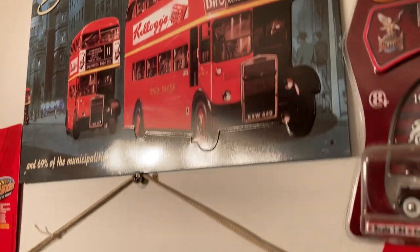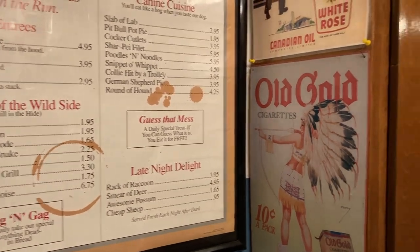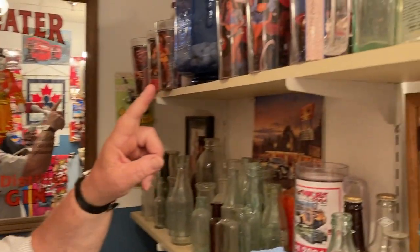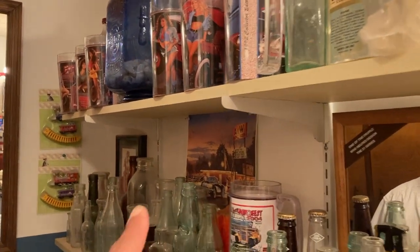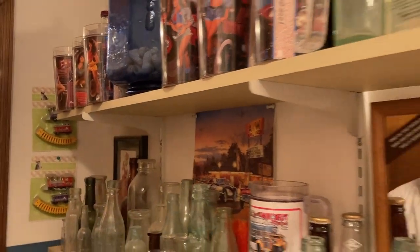My God, Roy. And as you see, all different bottles, even Coke bottles. These are Coke bottles and what have you. Lovely. I think these cups should be in the men's washroom, don't you? But I'm just saying. Wow, look at this.